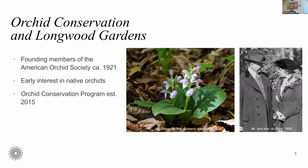And so we put all this information together and it basically amounted to a spreadsheet with 38,000 line items. So they were very, very active in bringing new plants to the gardens. One of the groups they were most interested in, you guessed it, orchids. And they were actually founding members of the American Orchid Society.